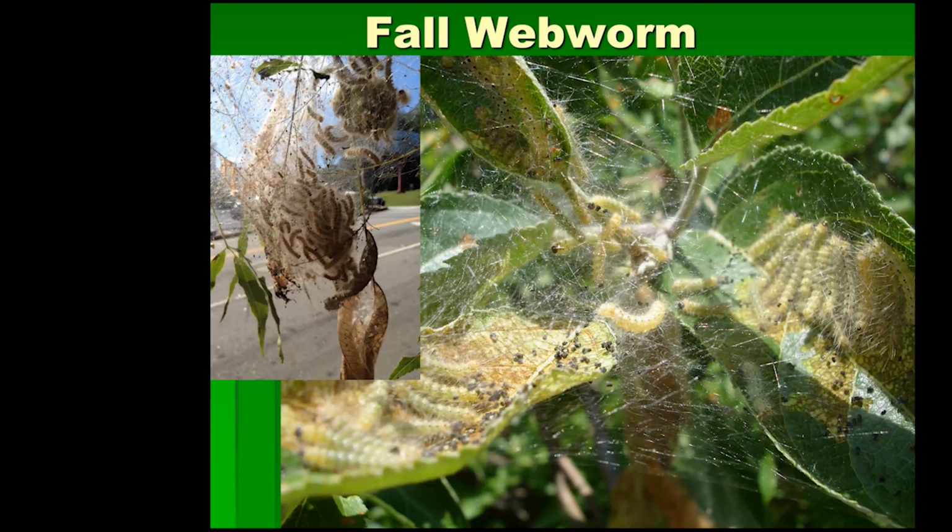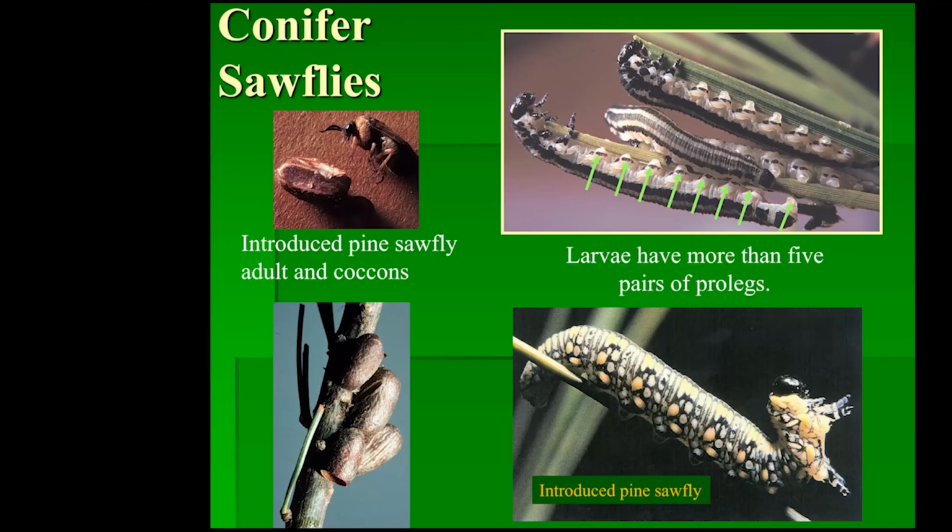Sawflies, there are a lot of different sawflies out there. They look caterpillar-like, but note that the number of prolegs exceeds 5 pair. I think this example here has 8 pair of prolegs, including the ones at the tip, those fleshy legs. And if they have more than 5 pair, they're not Lepidoptera, they're not a caterpillar like Eastern tent caterpillar or a bagworm. They're actually a sawfly.